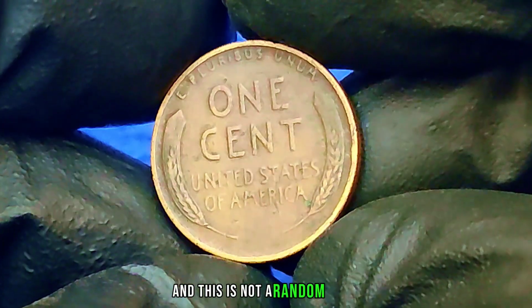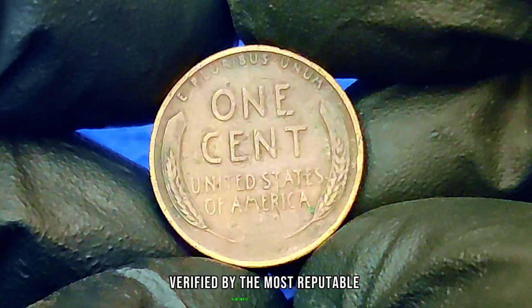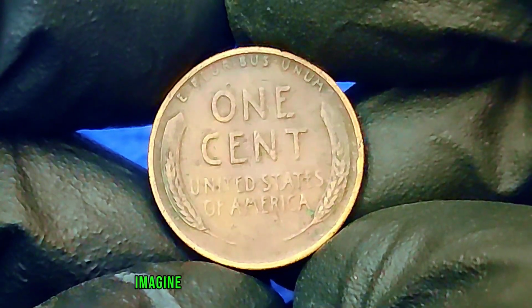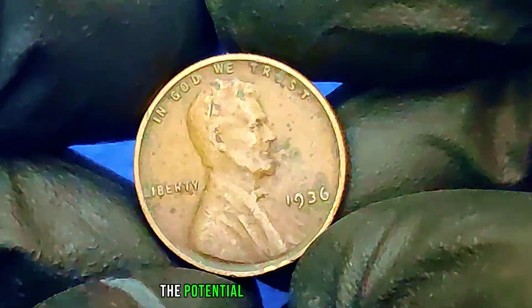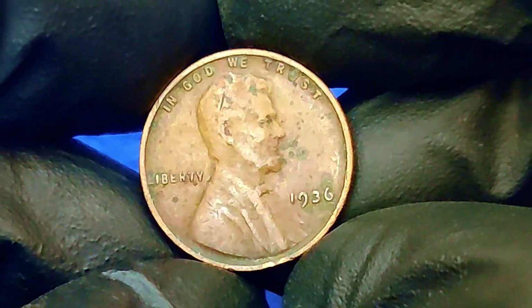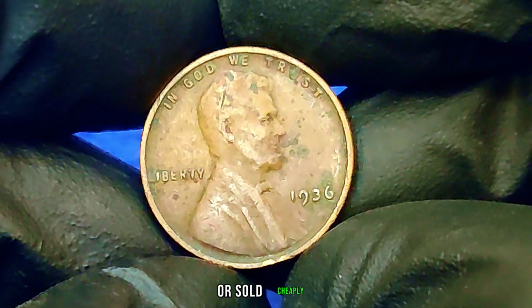And this is not a random guess. This figure is rock solid, verified by the most reputable numismatic sources, and auction results worldwide. Imagine that, a humble penny transformed into a fortune, an overnight millionaire maker. The potential here is jaw-dropping, and I can tell you with absolute confidence, this is a big treasure that should never be underestimated or sold cheaply.